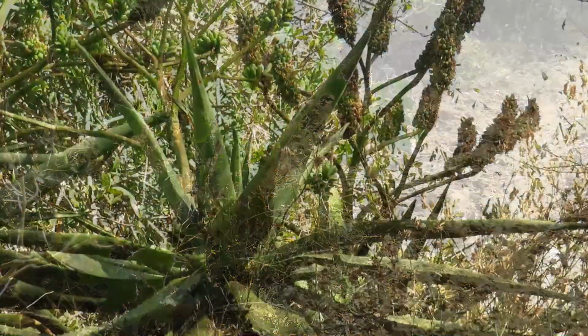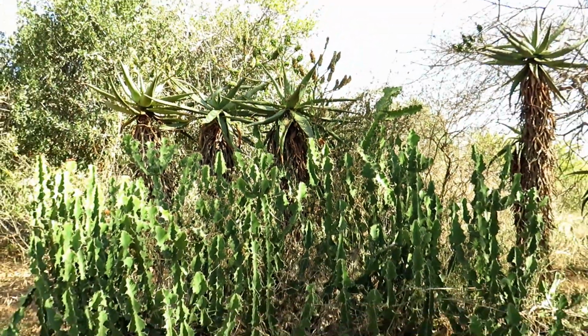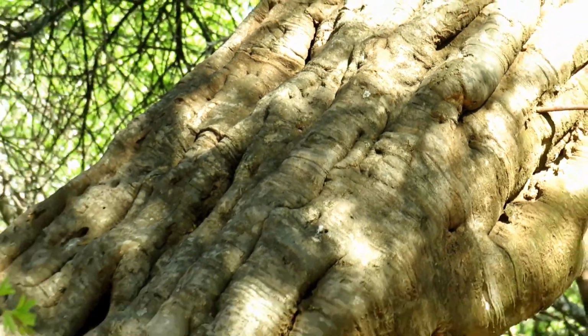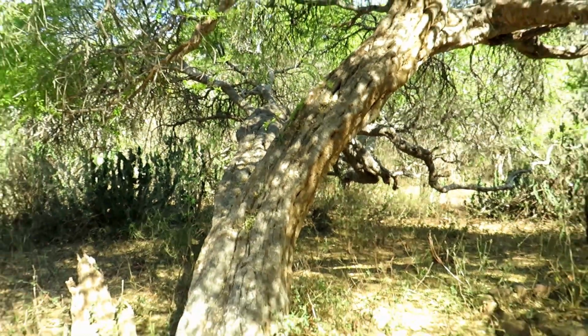After our first look at the spring, we took a walk around the island, which had some interesting plants that I'd never seen before, like the segmented cactus. Also, this tree seemed to have trunks made up of roots woven together. This was also unusual to me.